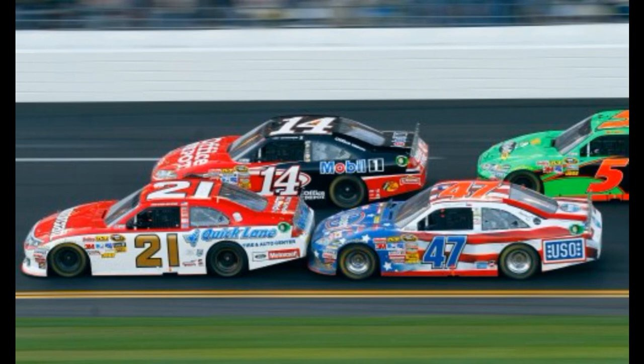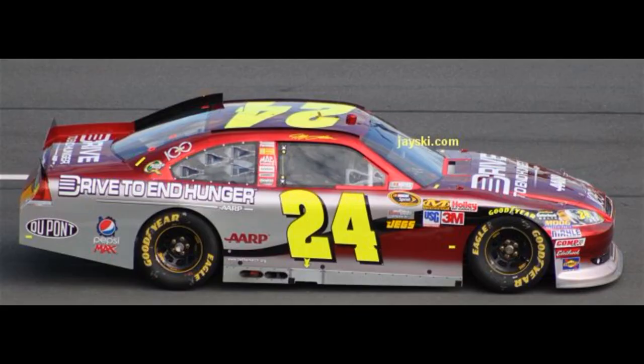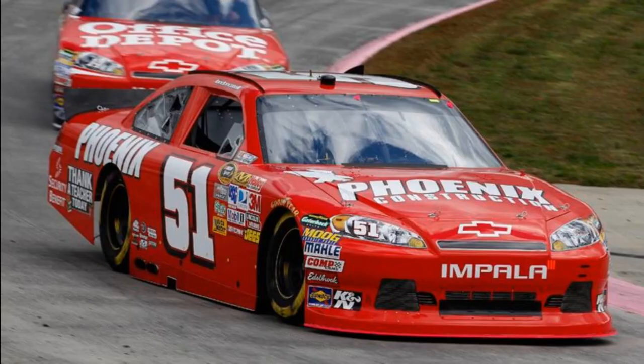So the car of tomorrow was not a bad car. It just had a lot of problems with it. I think it would have been better. And that's all I have to say about the car of tomorrow. It was around until 2012. So that's all I basically have to say about the COT.